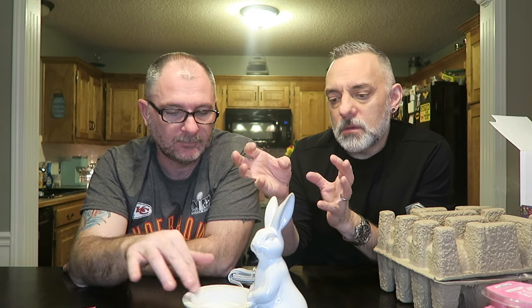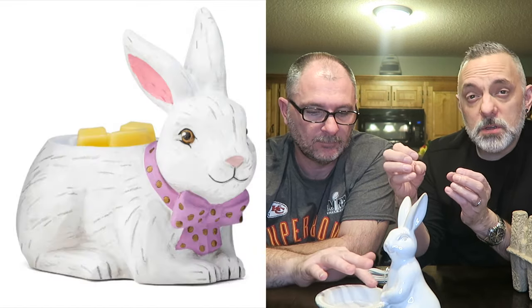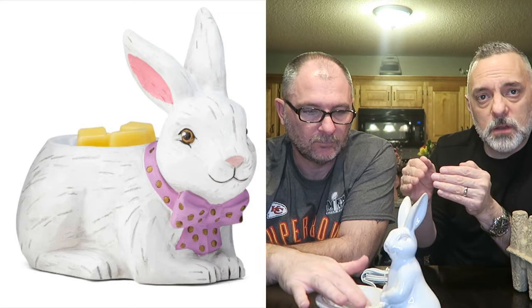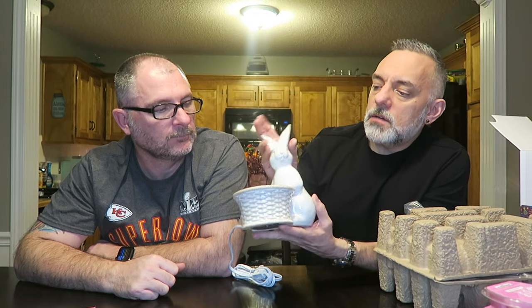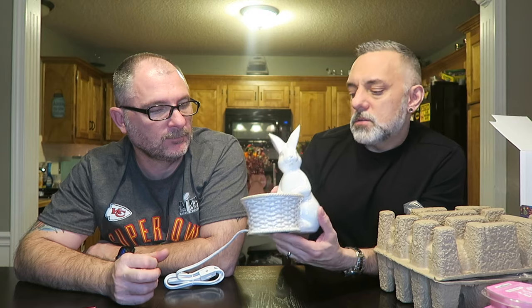I had to get it. I couldn't resist. We don't have a lot of Easter warmers. Last year, March Scent of the Month was Hoppy Easter, I believe, and it was a bunny as well. It looked like a wood carving bunny. Really like that one too. But this doesn't look like wood, it's a ceramic glaze and really soft, and I really like that a lot.